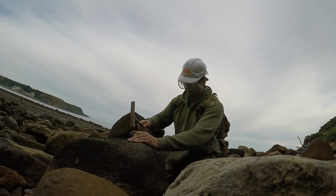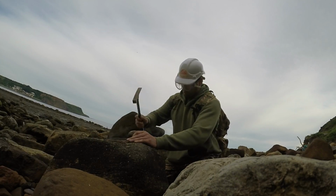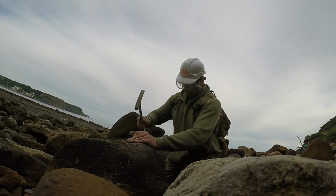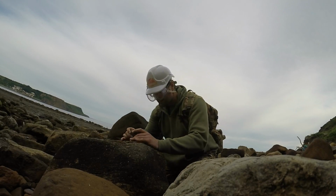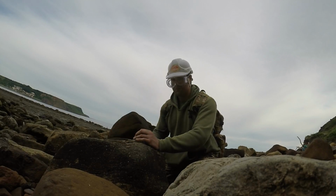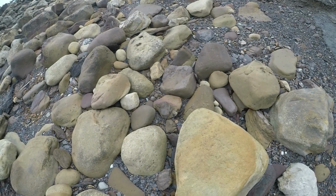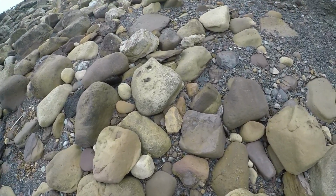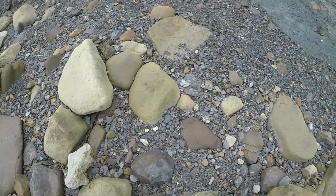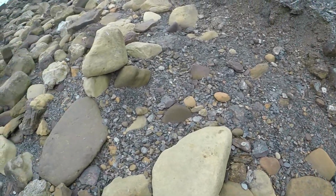Very hard iron pyrite. Nah, not in that one either. Some you win and some you lose. Yeah, so we're just making it up here now. I've just tried smacking a few nodules, but nothing inside.